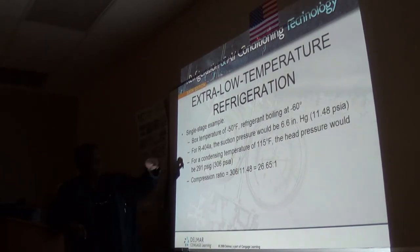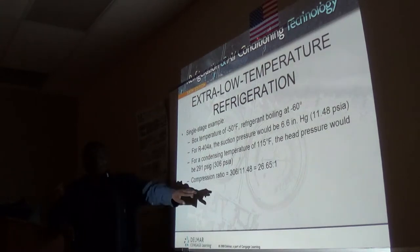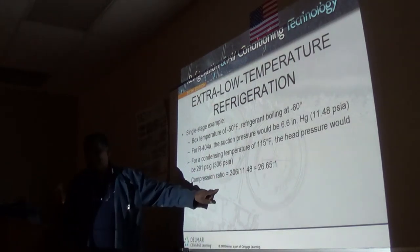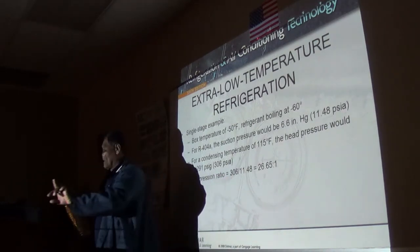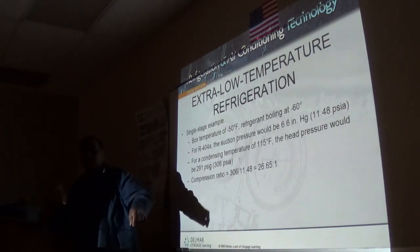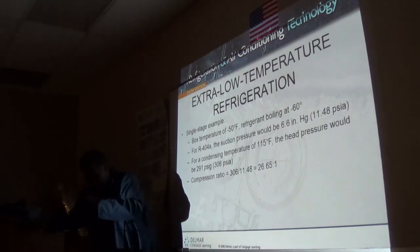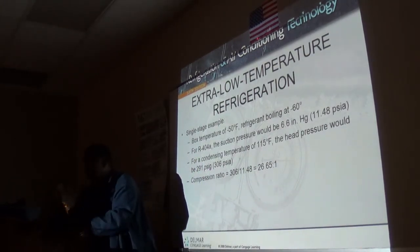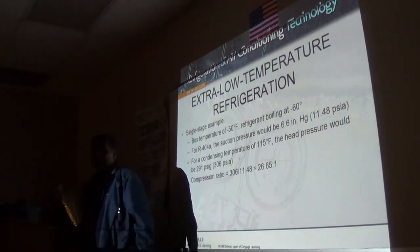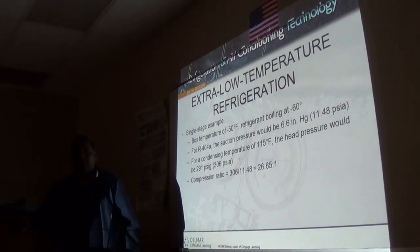So, these are some typical examples of R404 single stage. For them to build a compressor that does this, it's going to cost a ton of money. My locked rotor amps, if my running load amps is about 10 amps, a normal compressor starts at 5 to 7 times higher. In this case, it's going to be closer, instead of 10, to 50 amps, closer to 200 and change amps to start up.